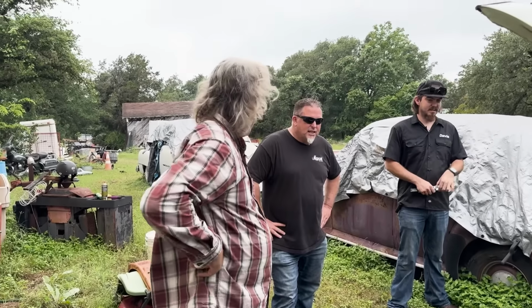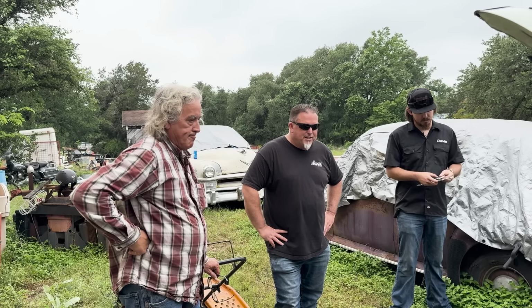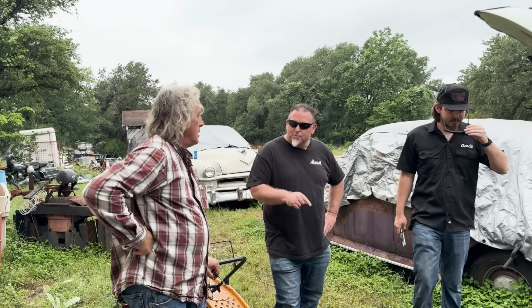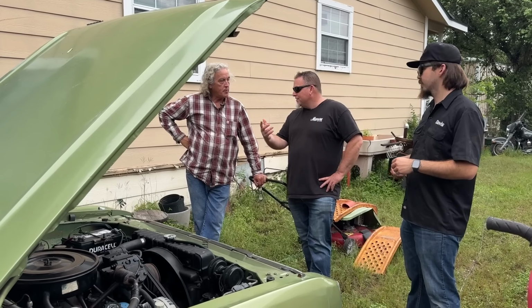I like them like this because I like survivors. Yeah, I'm a survivor fan. And this one hasn't even had a paint touch up. So you don't find them that often like this. Was this from this area? Yeah. Is it your car? Yeah. You said you do a lot of traveling, so I didn't know if you found it in another state.